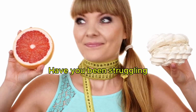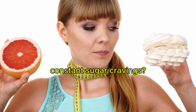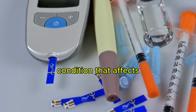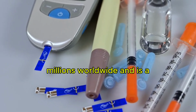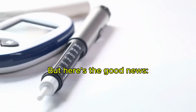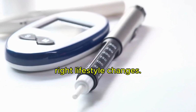Have you been struggling with stubborn weight gain, fatigue, or constant sugar cravings? These might be signs of insulin resistance, a condition that affects millions worldwide and is a precursor to type 2 diabetes. But here's the good news. Insulin resistance can often be reversed with the right lifestyle changes.